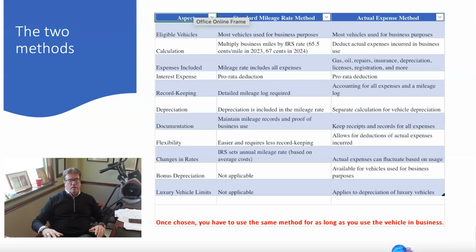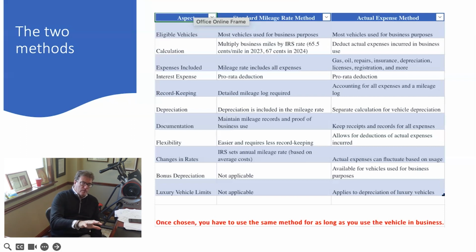I mean, you can have your Lamborghini and you're going to get to take 67 cents a mile, just like a person driving a Honda Civic. Now, one thing that I want to make very clear is that once you choose a method for a vehicle, when you place it in service for business, you stick with that method throughout. Generally speaking, if you take depreciation, that's the way the rules read.